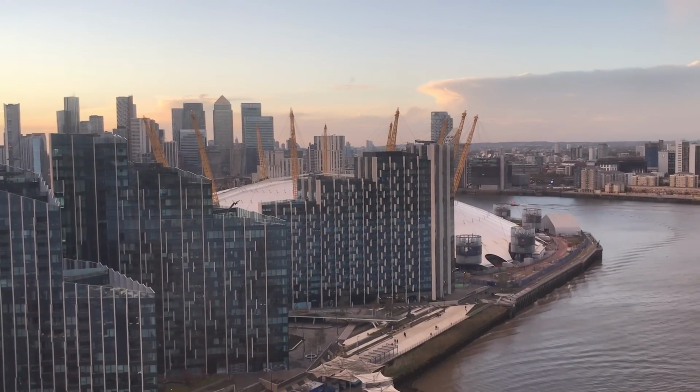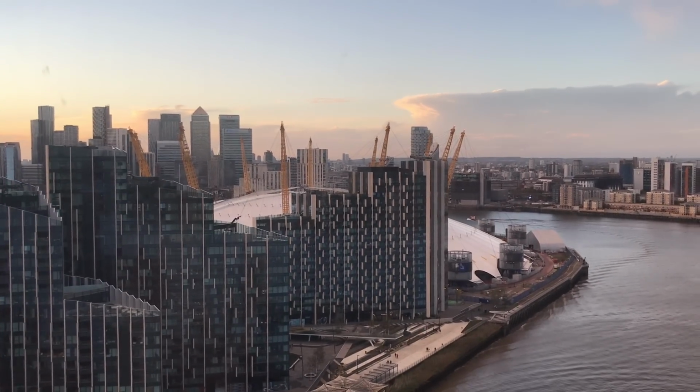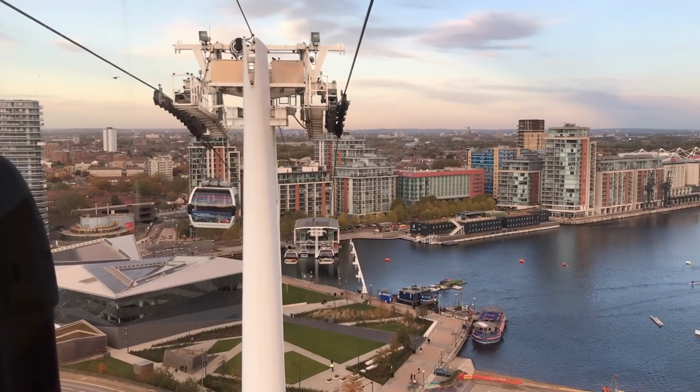I'm trying to think of something snarky to say here due to my irrational dislike of the cable car, but I can't come up with anything. Just pretend I said something hilariously cutting there.